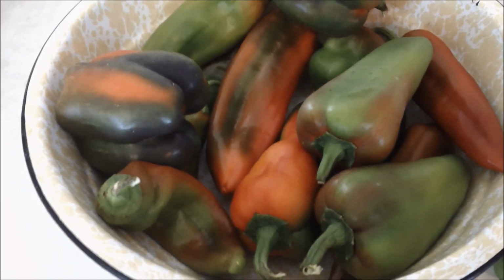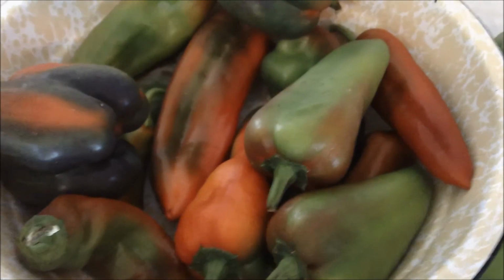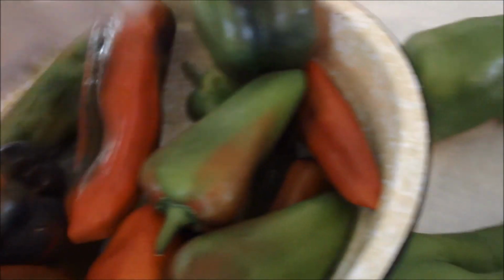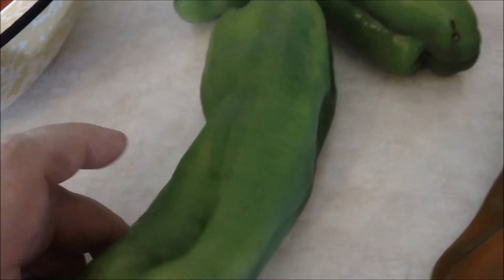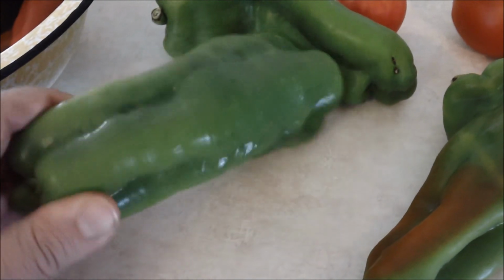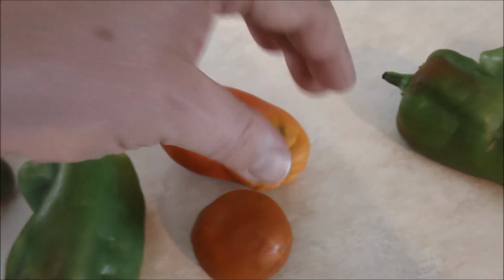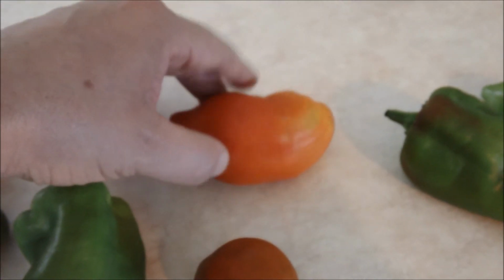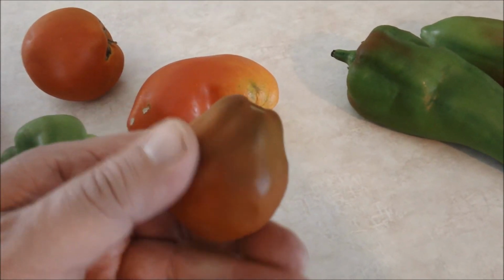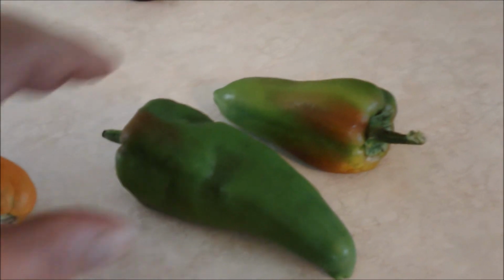This is some of what I've harvested before today. Purple Beauty. I think this is a red Marconi. And these are giant Marconis. They're big. If you saw my video from last year, you'll see just how big these things can get. But I like this variety. Just a couple tomatoes, one of those Rocky, first one that was ripe, and Black Krim. Haven't tasted this one yet. And some more red Marconi here. But I just wanted to show you really quick what I've had so far.